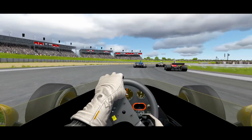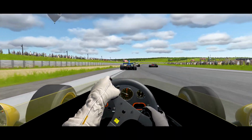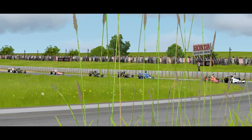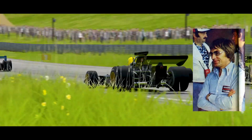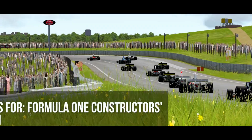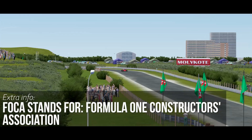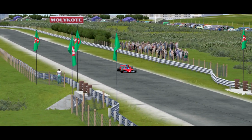Last time out we saw how F1 started to organize itself to become a professional entity representing the pinnacle of motorsport. Shortly after that 1975 season, Bernie Ecclestone became Chief Executive Officer of the Foca to further expand the business behind Formula 1. The power dynamic was shifting away from the FIA, and not everyone was happy about it.